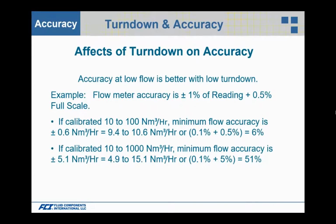If we look at a larger turndown, 1,000 to 1 or 100 to 1, where we're going from 10 to 1,000 cubic meters per hour, minimum flow accuracy is plus or minus 5.1 cubic meters per hour. So therefore, our low end accuracy range has increased significantly. So turndown plays a factor in what the accuracy of the instrument is. It's very important to understand that.